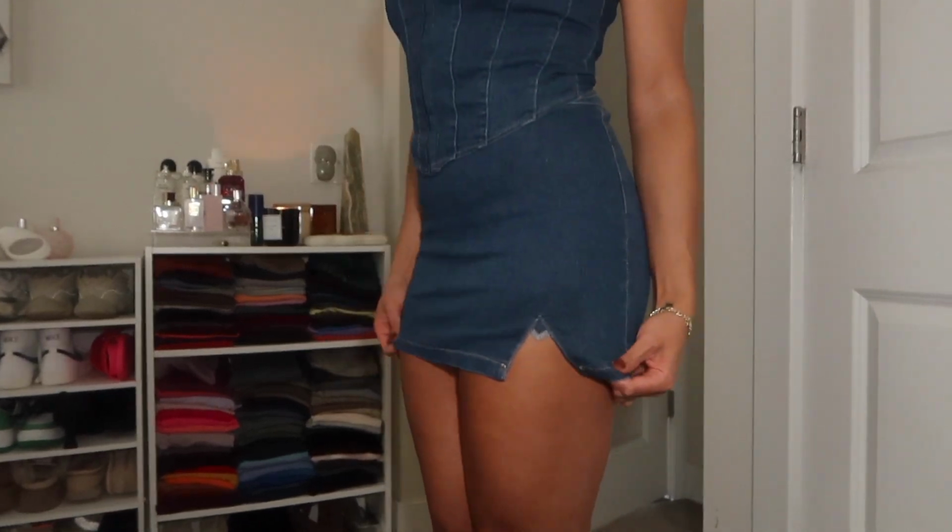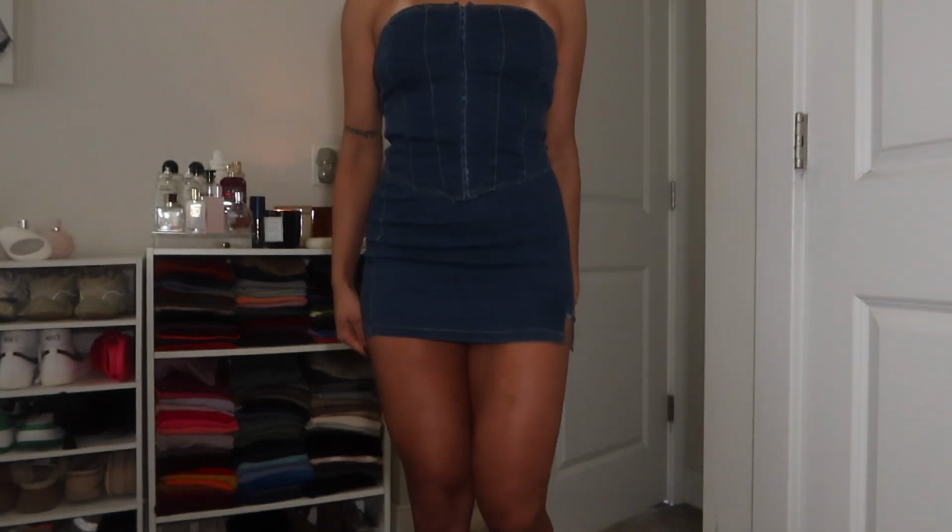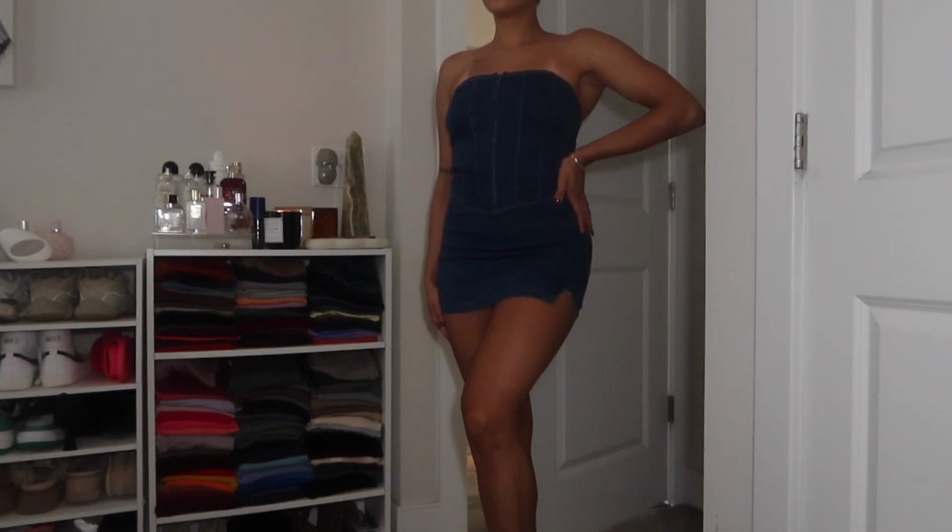I don't know if I'm going to try all these on just because this is my unboxing, but I will be styling them if you want to see on my Insta. So I got this two-piece set because I'm trying to find a denim matching set, and it's so hard to match denim with denim. And I'm hoping this isn't going to be too short because I don't like my booty hanging out. This is the Shein Bay collection.